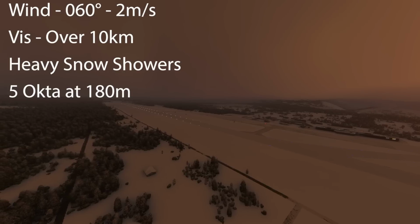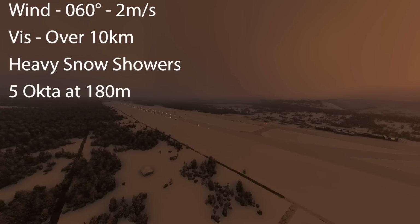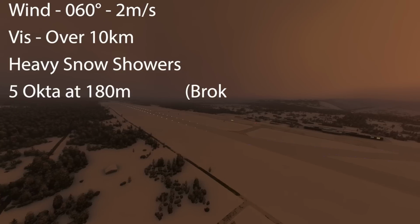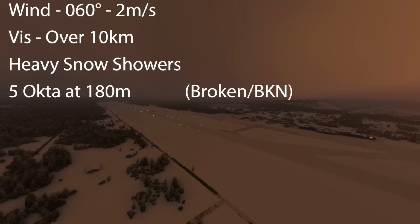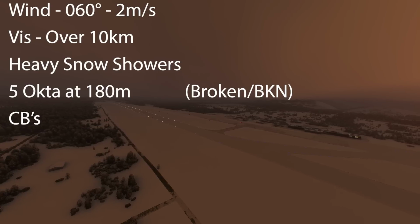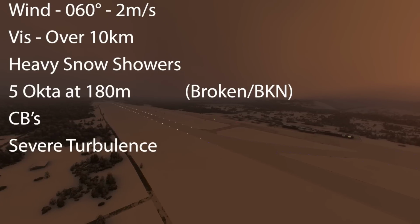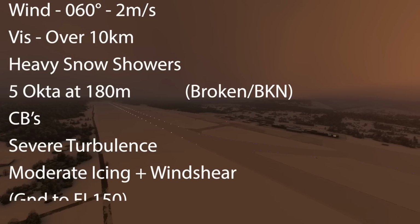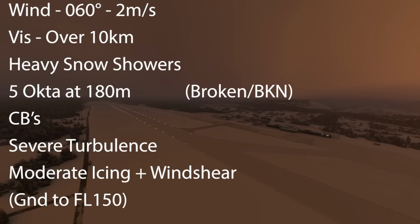So for example, if it's 8, it'll be overcast. If it's 0, it'll be completely clear. So you might have heard 5 oktas in this situation described as broken in the past. There were reports of cumulonimbus clouds, a severe turbulence warning was in effect for the aerodrome, and there was a chance of moderate icing and wind shear from the ground to flight level 150.